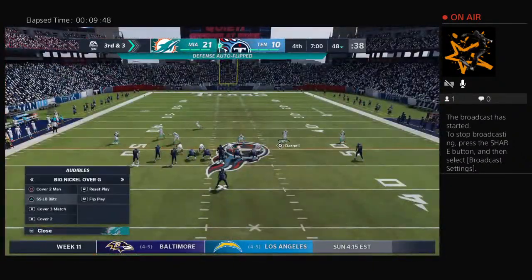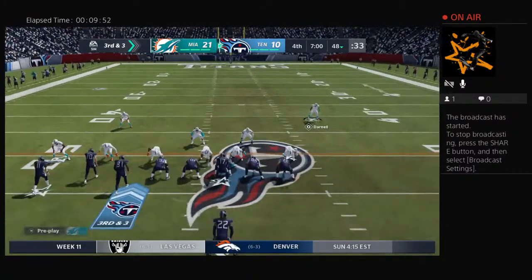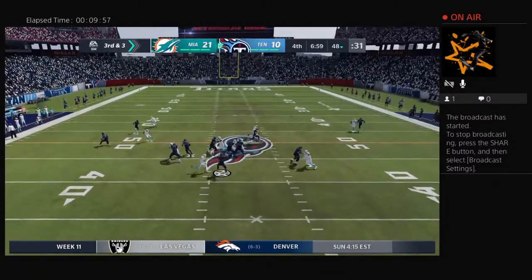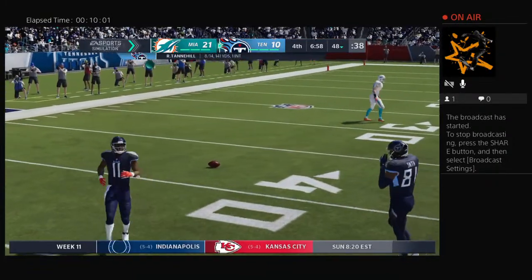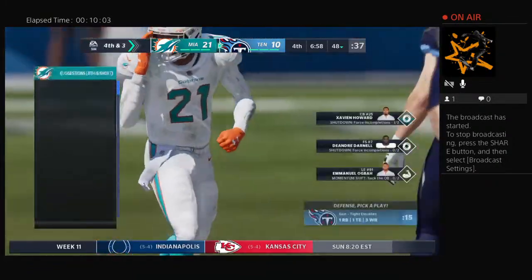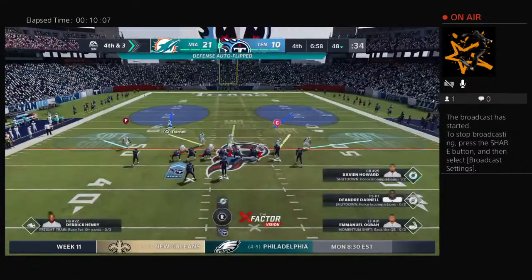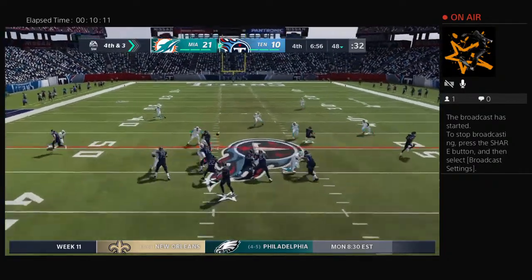6 conversions in 9 tries. They've done a great job of picking these up. This time it's 3rd and 3. Throw, Tannehill, and that one drops incomplete as he got popped as he was throwing it. A lot of times it's that first read that you have. Maybe you get it in pre-snap. He locked in on his target, but he was covered quite well, and that one's incomplete.